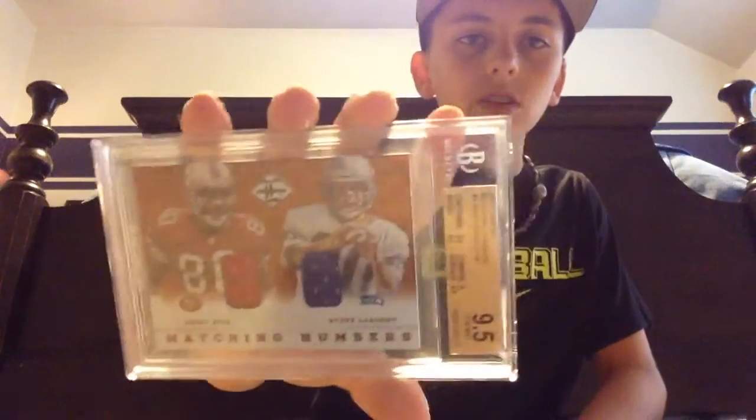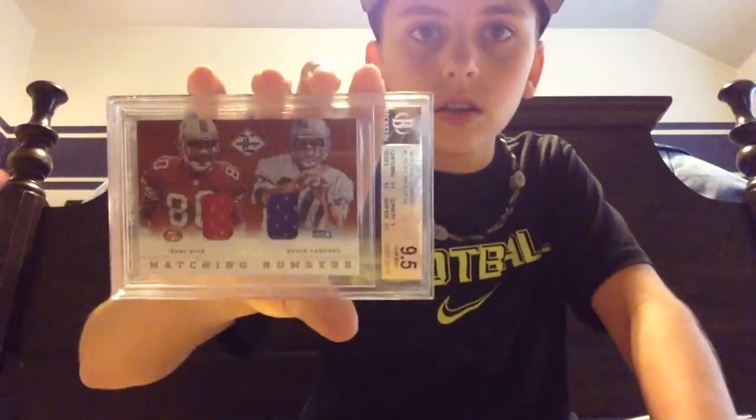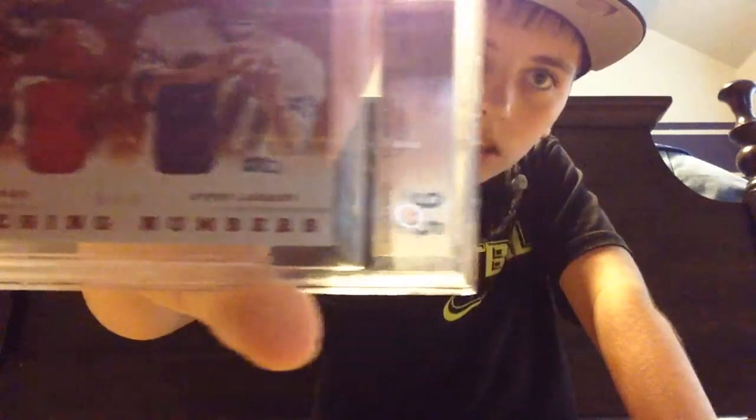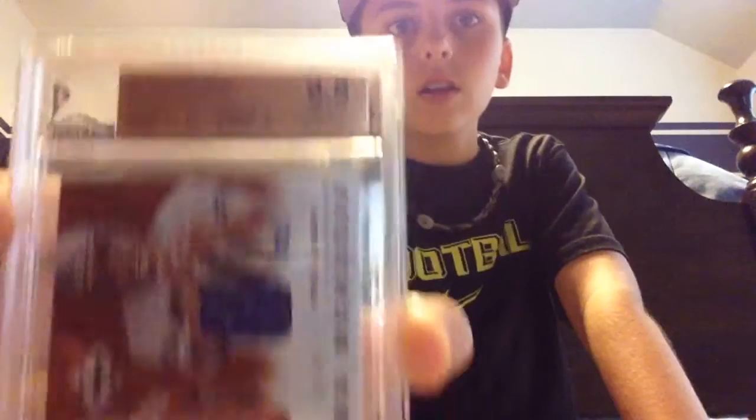Then this next one is a graded card by Beckett. It's a dual card of Jerry Rice and Steve Largent, numbered 46 of 49, graded 9.5, jersey card. So yeah, that's really cool. Trade stamp on there. They're graded. So yeah, it's really cool. And that's all I traded for.